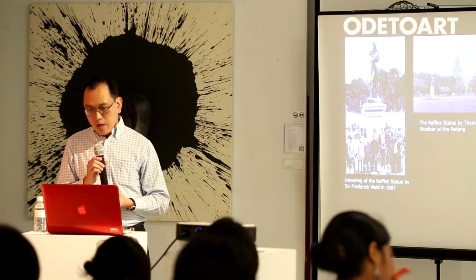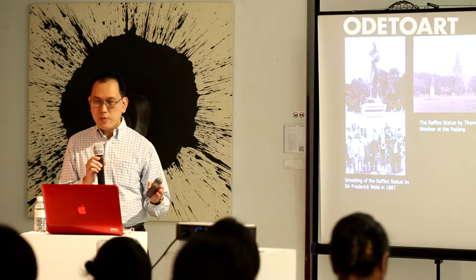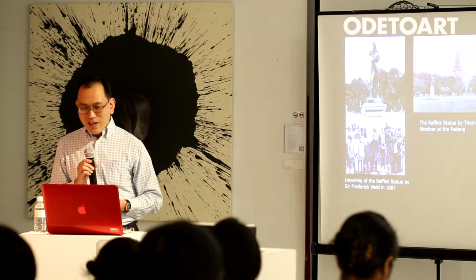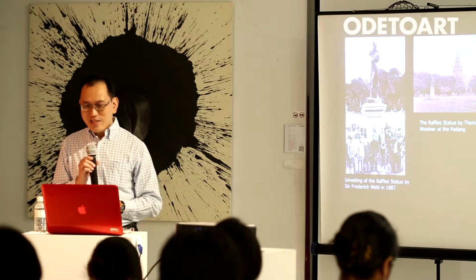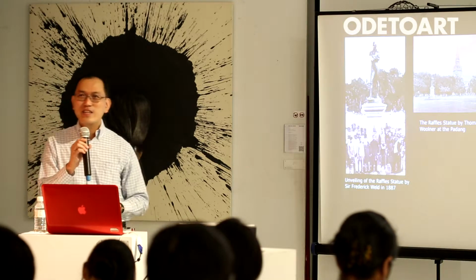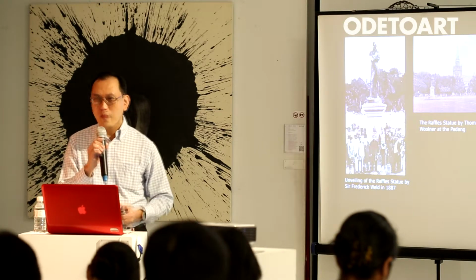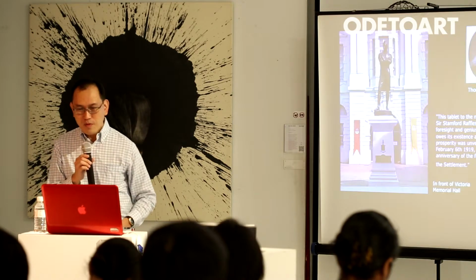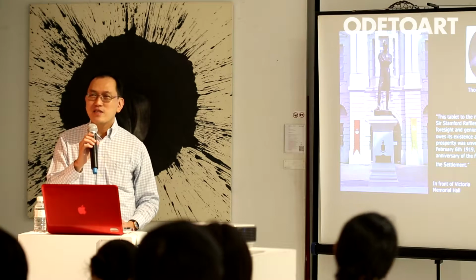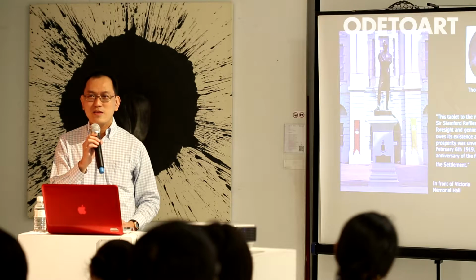Now, it was first sited somewhere along the Esplanade, and then it was moved to the Padang, as you can see in the picture on your right. And then in 1919, it was moved to its present site at the Victoria Memorial Hall. There it is. And that's the sculptor, Thomas Woolner. Now, who is Thomas Woolner?